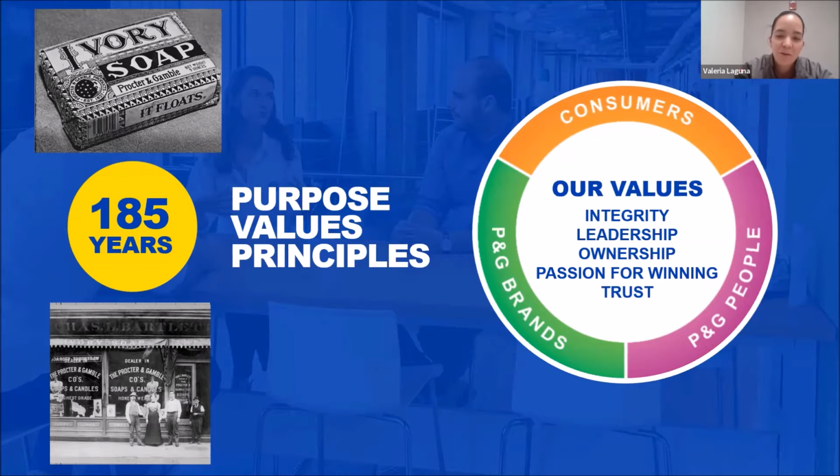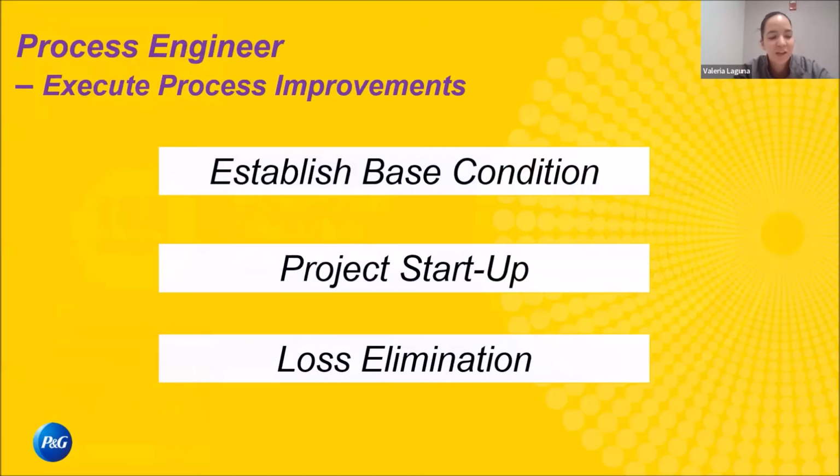So to talk a little bit more about what exactly I've done within P&G, and I know one of the intents is, what does your job look like? What do you actually do? So I'm going to talk very quickly about 3 of the roles I had. One of them was a process engineer, and really it's all about executing process improvements. So making things run better. So how did we do that, right?